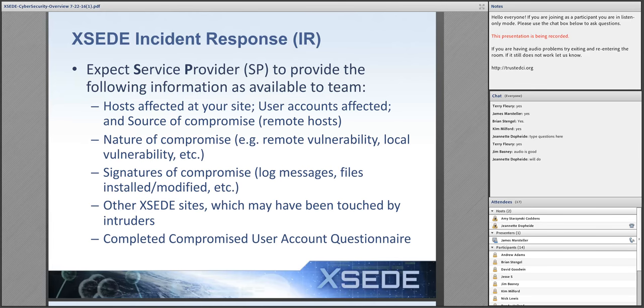Some other things too: we have certain expectations when it comes to our service providers. Let me just back up here and say, we have many different sites, each of which has its own resources. We deem an XSEDE security event as one that affects a critical XSEDE resource, or a security event that starts at one service provider and then expands to another service provider. So if it affects two or more individual service providers, or if it affects an XSEDE central service, we consider that an XSEDE event.